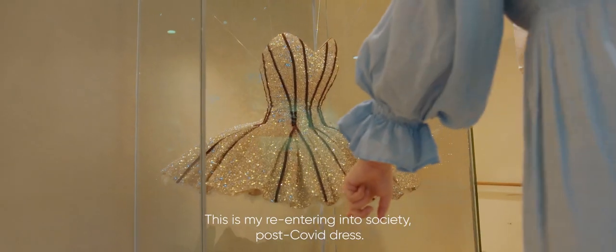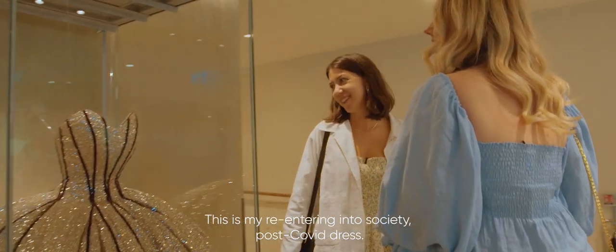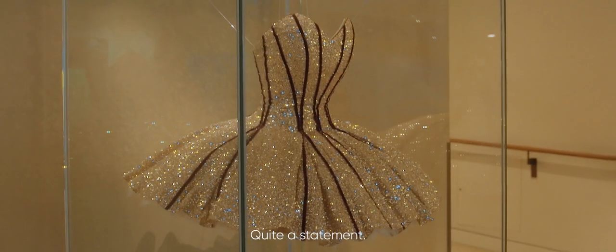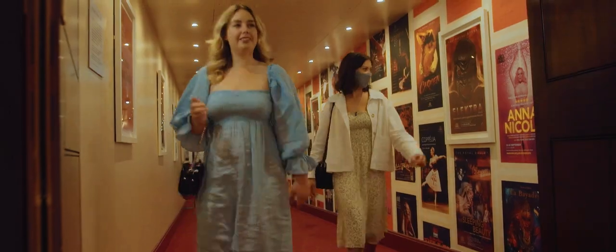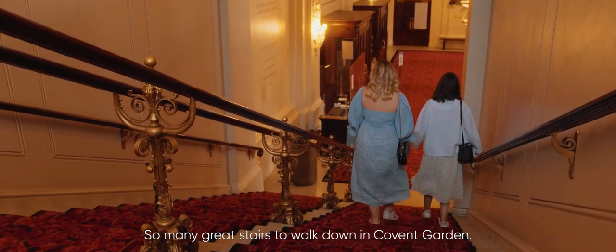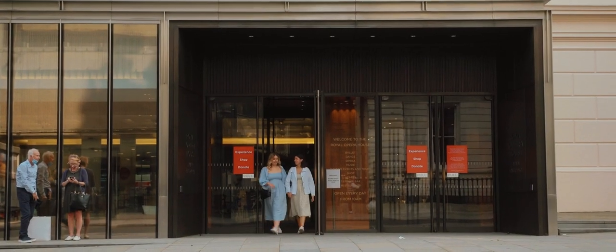This is my re-entering into society, post-COVID dress. See me in the club with that. Quite a statement. So many great stairs to walk down in Covent Garden.